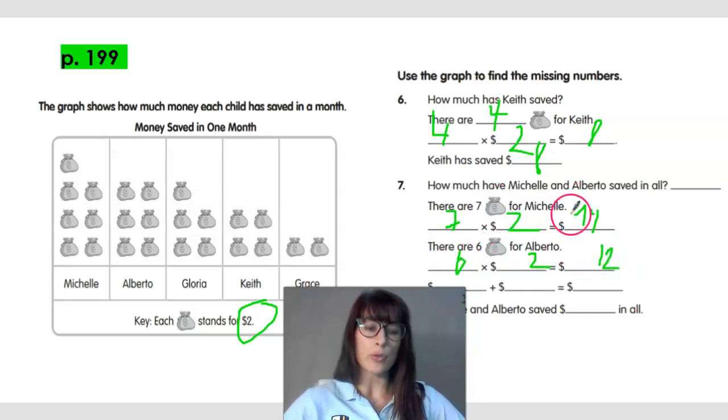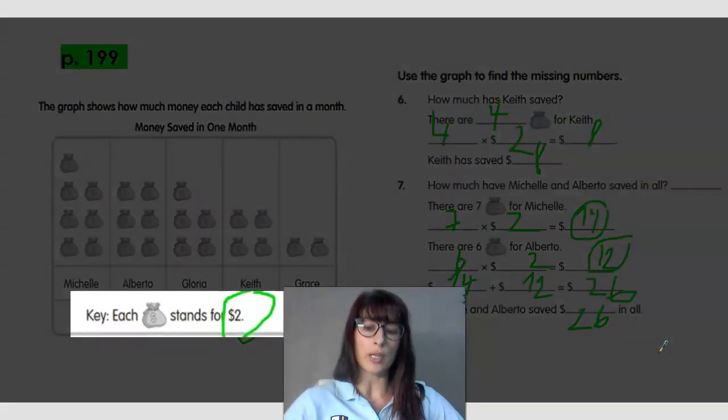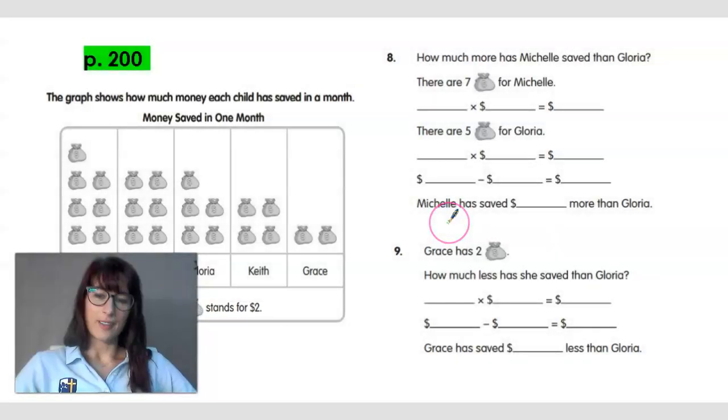Now, to find out how many these 2 saved in all, we need to add these 2 numbers we obtained. So now we need to take these 2 numbers and add them. 14 plus 12 equals 26. Michelle and Alberto saved 26 in all. Very good. And that's how you would complete this page. Again, remember, it's very important that you look at the key and then you just multiply by 2. Okay, last one to go.